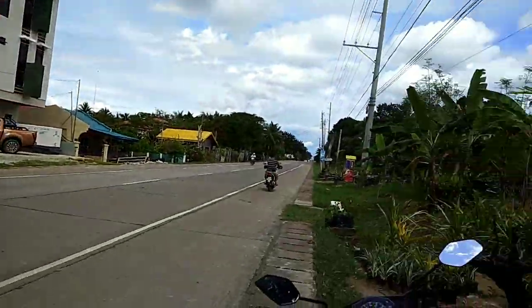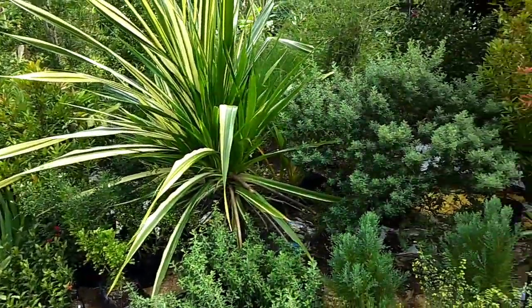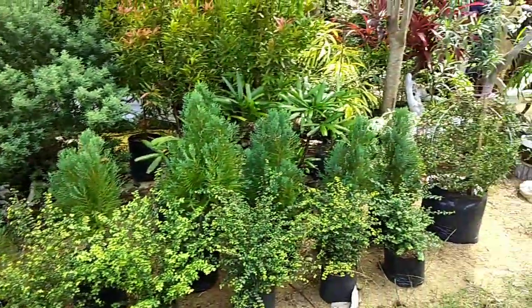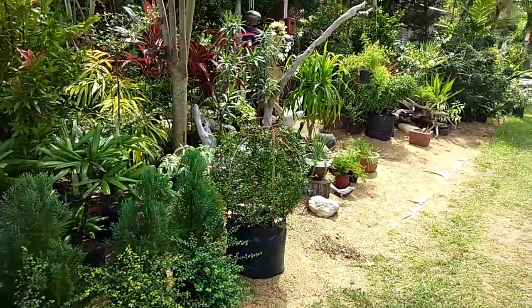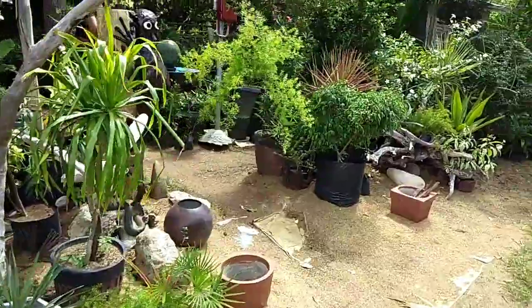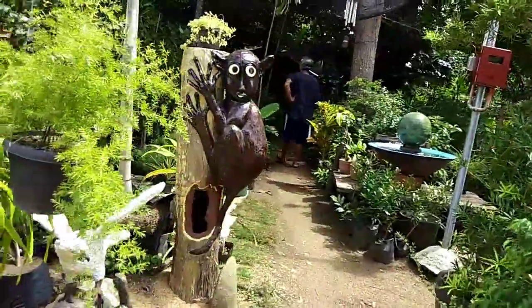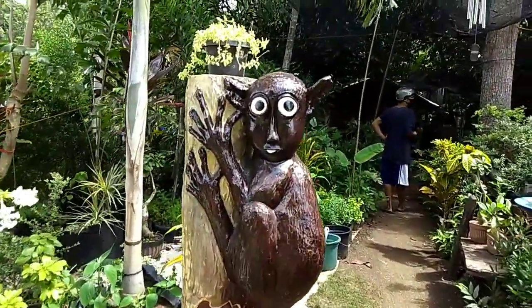Time check, it's 12:30 in the afternoon. So this is Martin's garden and it's located in Tinago, Dawis, Bohol. It is just along the highway before you reach Panglao and before you reach the STI College Dawis campus. Most of the plants that I am seeing in front of his garden are perfect for your landscape gardening.